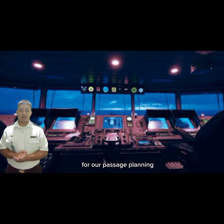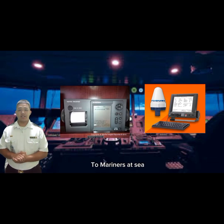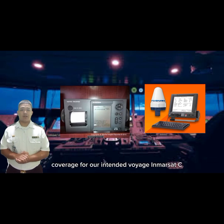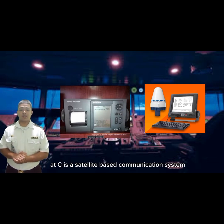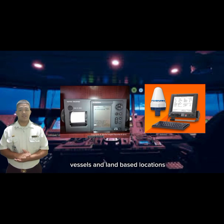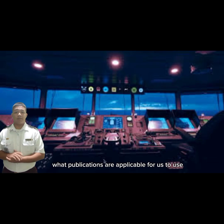Our next information to gather after ALRS is the NAVTEX for our passage planning. Like I've said, NAVTEX provides critical safety information, warnings and weather forecasts to mariners at sea. We must also evaluate Inmarsat Sea coverage for our intended voyage. Inmarsat Sea is a satellite-based communication system that delivers reliable and cost-effective communication services for both vessels and land-based locations. For our NAVTEX areas and stations, what publications are applicable for us to use?